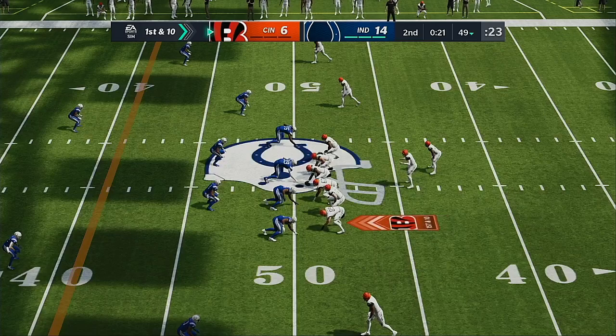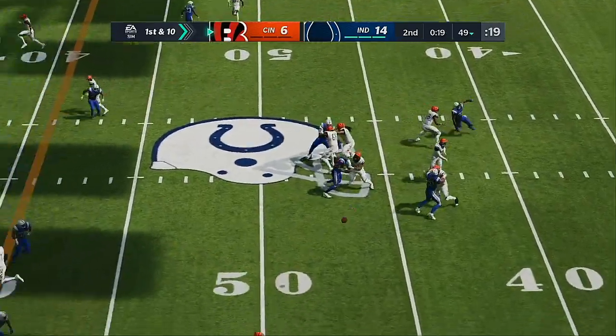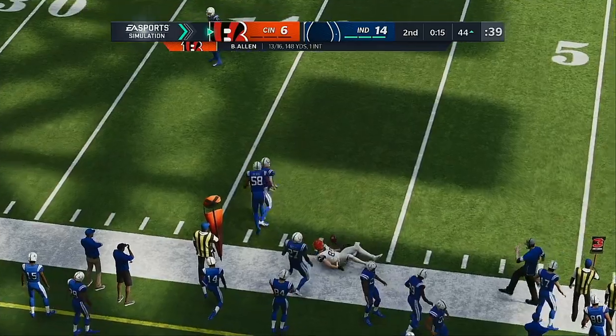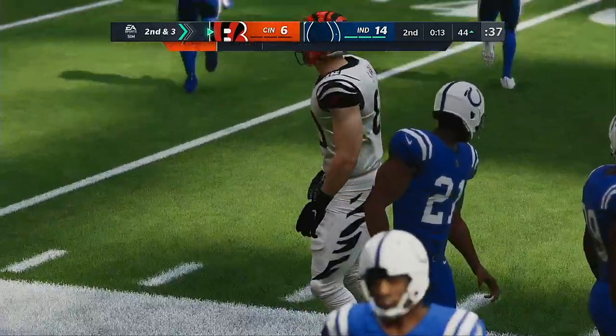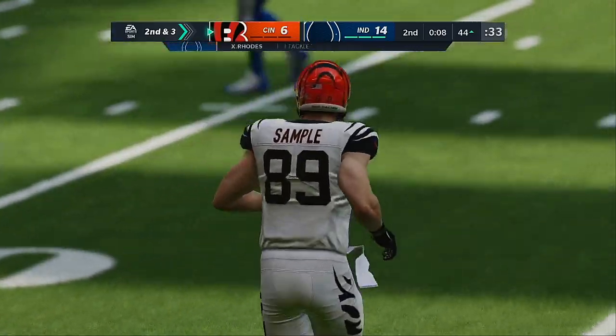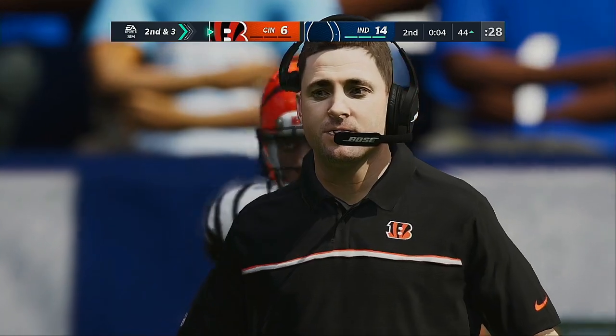Two first downs, have them up near midfield now on first and 10. Now Allen again. Out to the left, he's got Sample there. And this will be stopped at the 44. That one good for 7 yards. 7 yards, the pickup there. Second and three at the Colts 44-yard line.